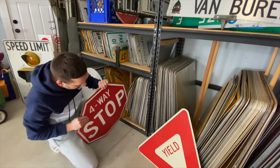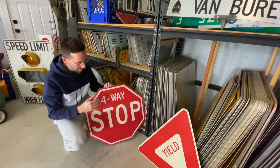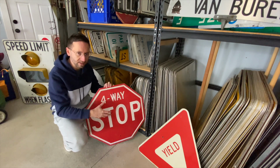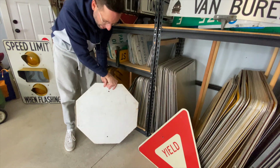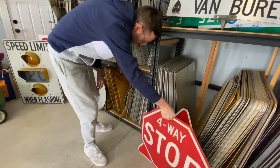Here is a neat four-way stop sign. So this is a 24 by 24 stop sign, four-way message on the sign itself. This one's cool because it has a white background, kind of a heavier sign, so pull him out.